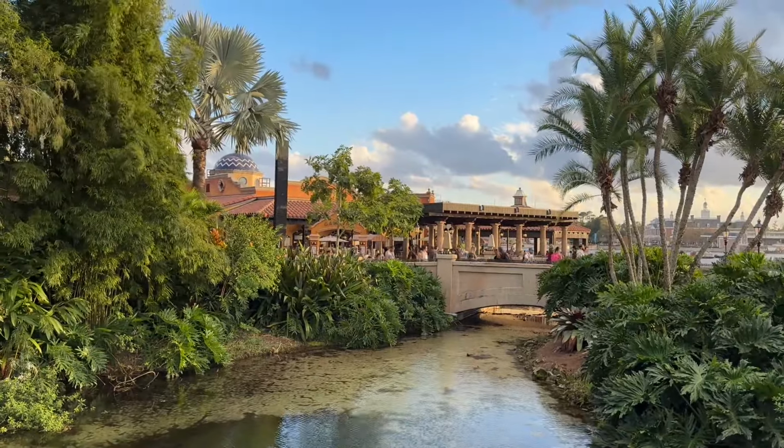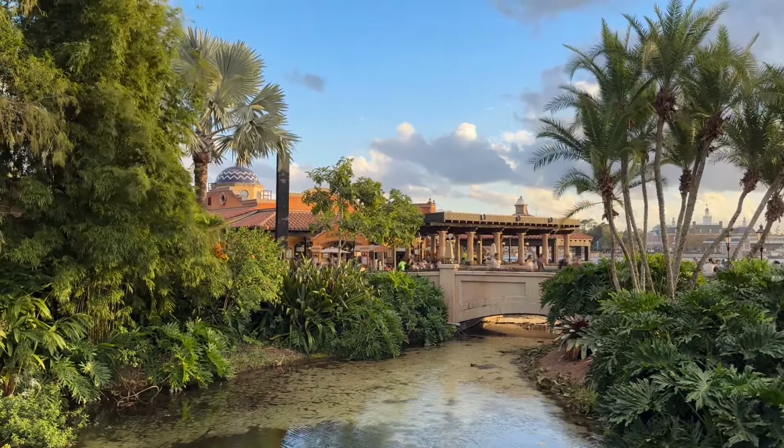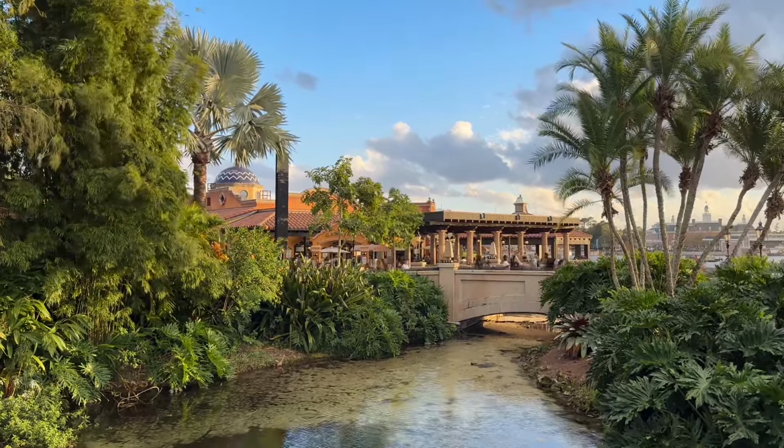There's our favorite place to eat when we're here at Epcot. That's in the Mexican Pavilion. It's right across it actually, and that's the Cantina. It is so good, guys. It's affordable, lots of food, and always delicious.